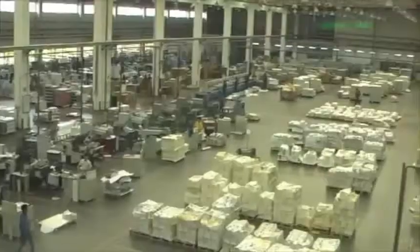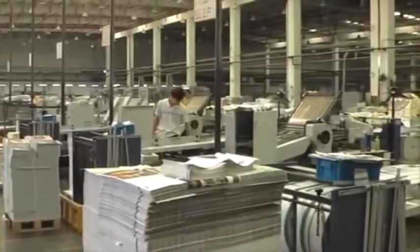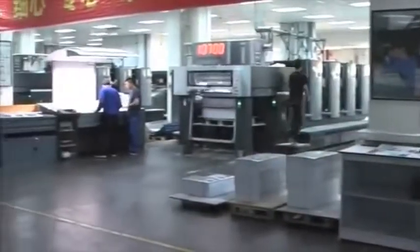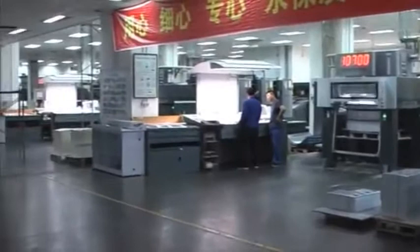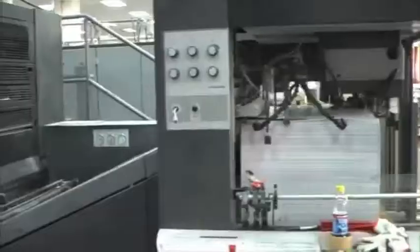I then travel to the huge modern metropolis that is now Shanghai to inspect production at the second plant. Here they're printing the German edition of the book, which is a significant quantity just on its own. Here you can see the various presses lined up side by side. Because of the size of our print run, we'll have two machines running 24 hours a day.